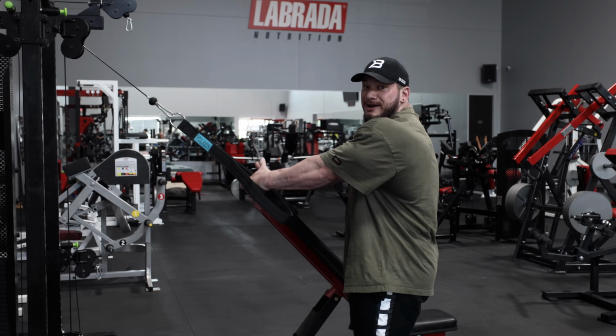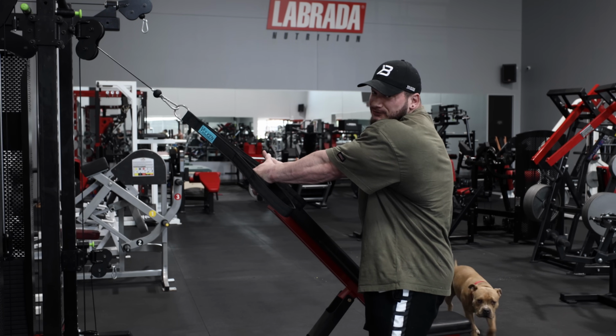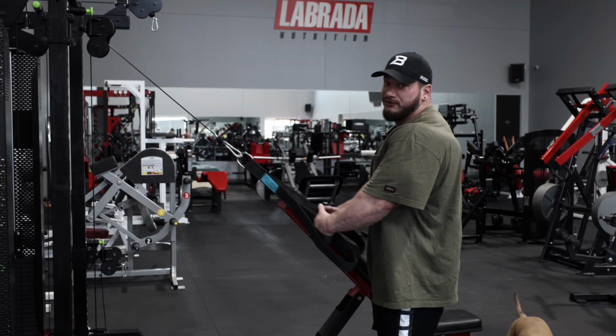We want it the opposite way. You want it hard at the top when the muscle's longest and strongest, and you want it easier at the bottom when the muscle's shortest and weakest.